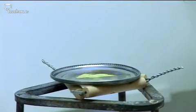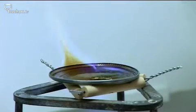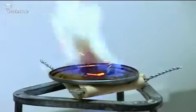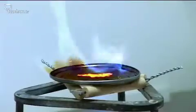The sulphur's just caught light, the blue flame. That means the sulphur's burning in the air, so you're getting lots of sulphur dioxide, which is a toxic gas. And there's the reaction between the iron and the sulphur. And if you were doing that on an open bench... It's hugely dangerous. Very dangerous, yeah.